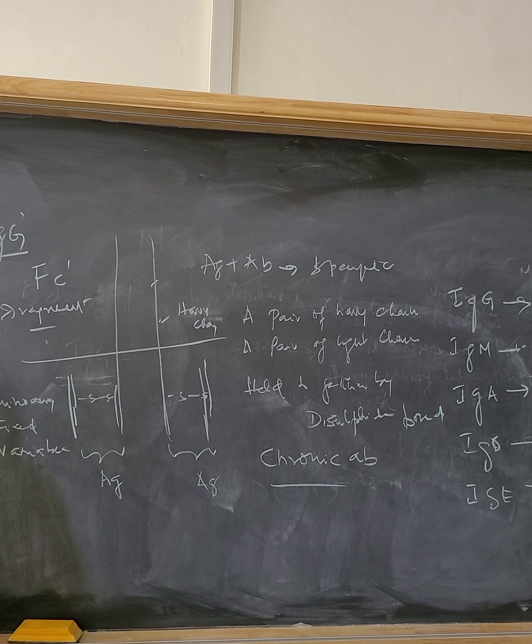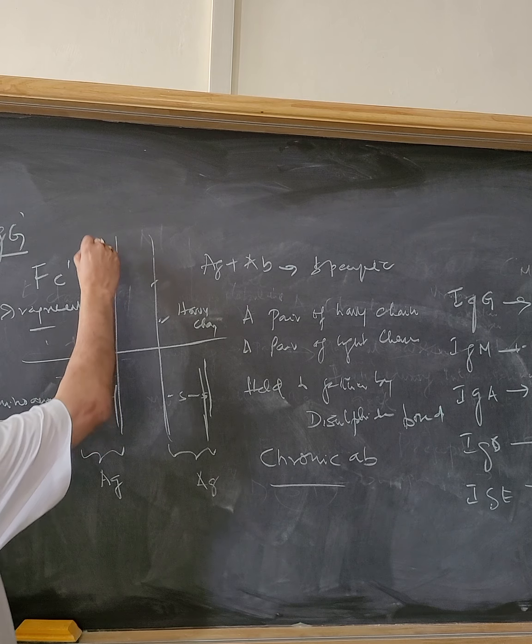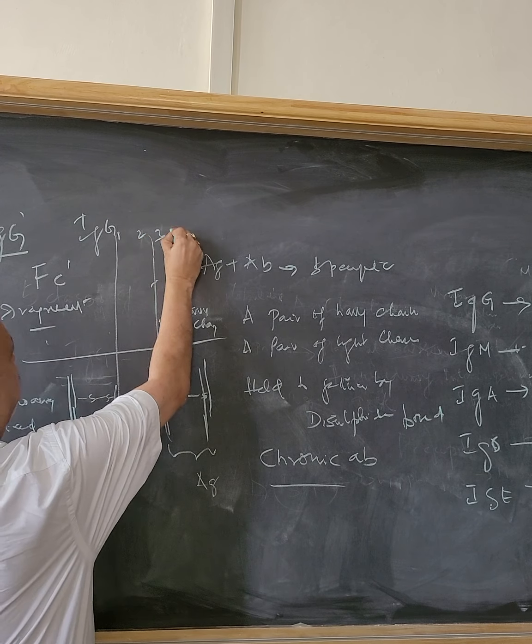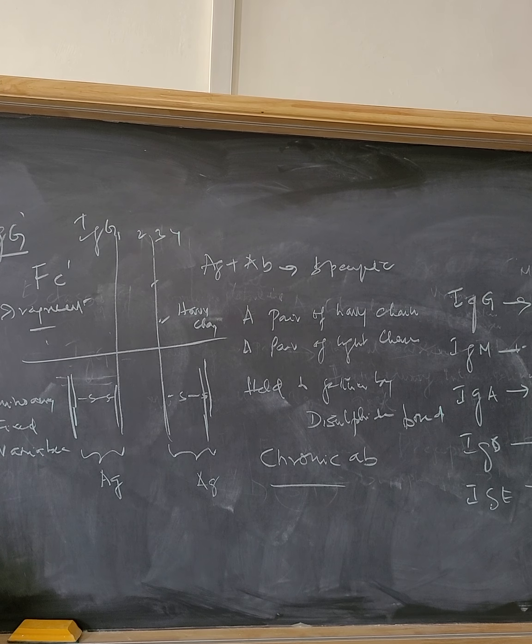And it protects the body against both intravascular and extravascular immune response. It is classified into four types: IgG1, IgG2, IgG3, IgG4. Now moving on to the next antibody.